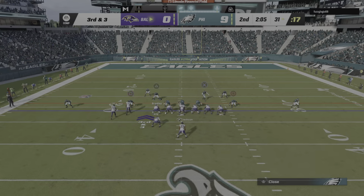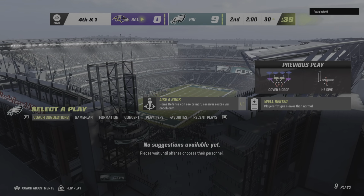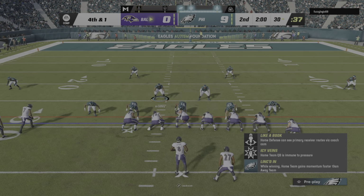They'll try to run for it with Dobbins. And he's brought down short. 2 yards there. Needed 4. He needed 3. He got 2. Now that'll set up an interesting situation here on 4th and a yard.